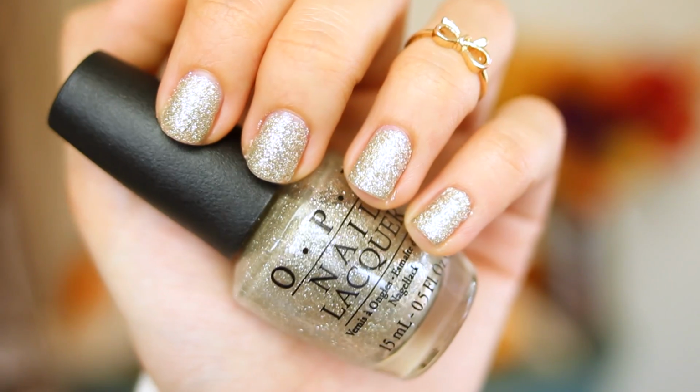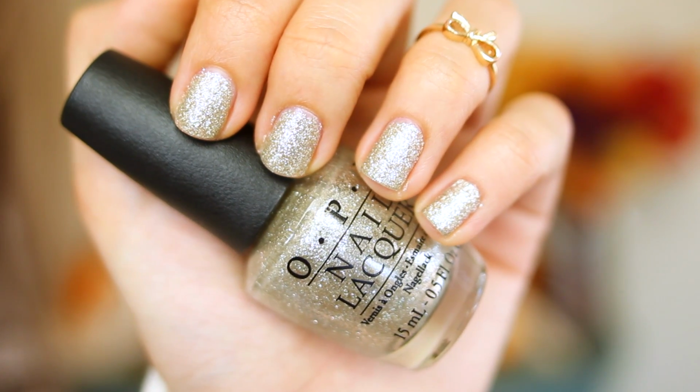and I also Instagrammed a picture of this because it is so amazing. I've had this on my nails for almost a full week now, and there are no chips in this polish. So can we just talk about American Horror Story, please?